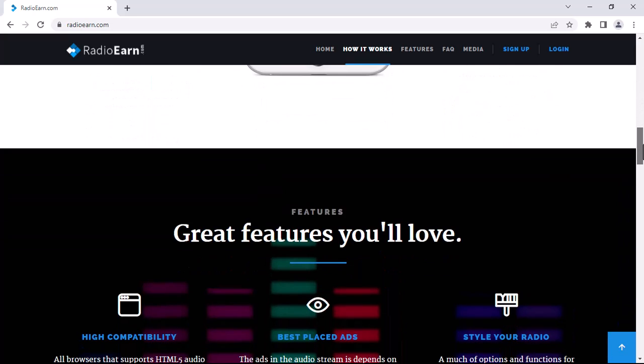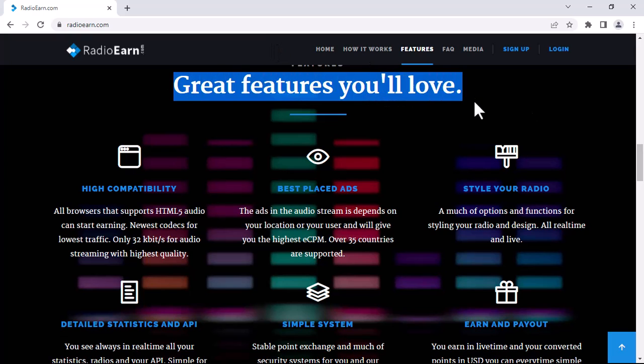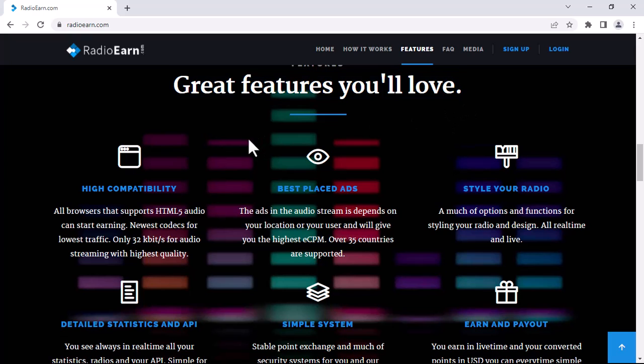Scroll down. This website has great features you'll love. RadioEarn has high compatibility. All browsers that support HTML5 audio can start earning. Newest codecs for lowest traffic. Only 32 bit/s for audio streaming with highest quality.